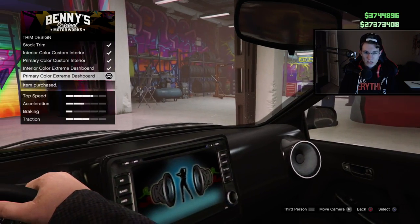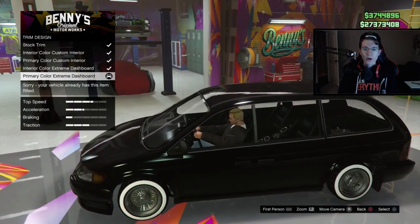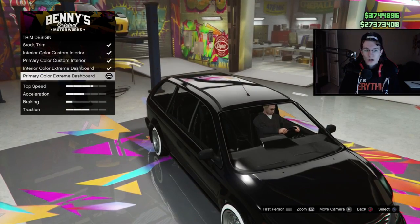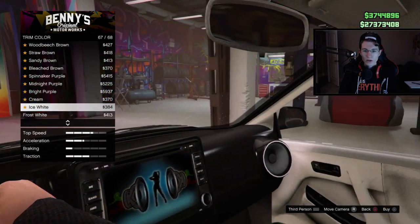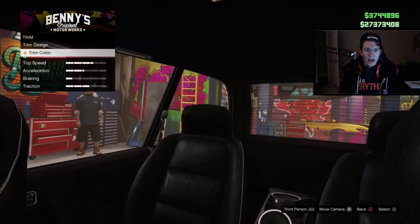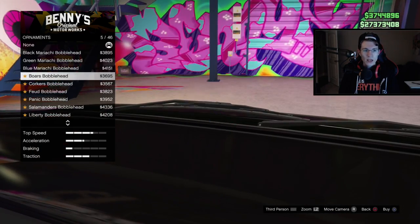So we're not going to really see an impact right now because obviously the outside of our car is black, but we're definitely going to go with the extreme system. I think obviously it looks the best. So this is the Vapid Minivan interior as far as design on the trim, and then trim color you can choose. Ooh, we can choose a crazy color on the inside. So obviously we don't have a color on the outside yet, so I'm not going to worry about that too much yet. Ornaments, obviously those guys.